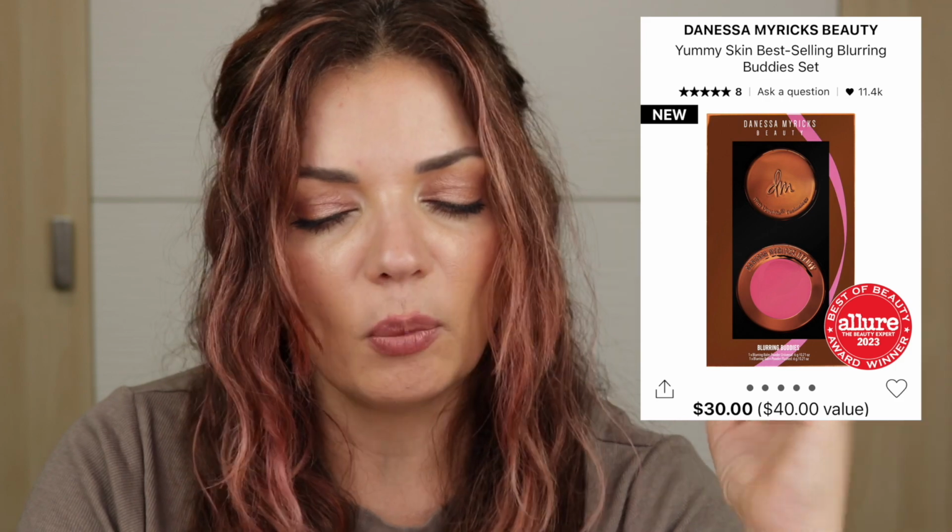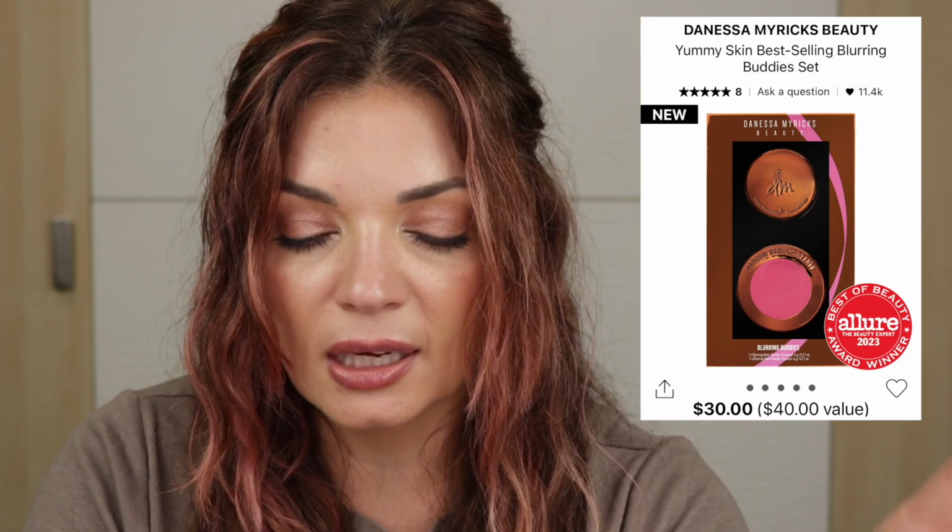Because I have the full size, I will probably gift this out or something. It's not something that I need, but I could see keeping it for myself as a travel size to throw in my makeup bag just to have at all times. I don't know, we'll see, but I'm gonna get it now because I could see it selling out. I'm sure Danessa has it on her website, but again, I'm afraid it's gonna sell out. The other Danessa product in my bag right now that I am going to hold off on for her brand sale is the Yummy Skin Serum Tint Foundation.